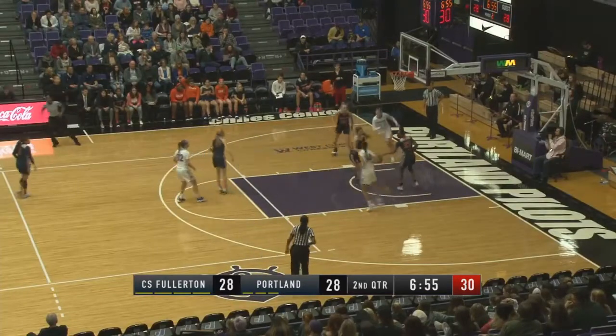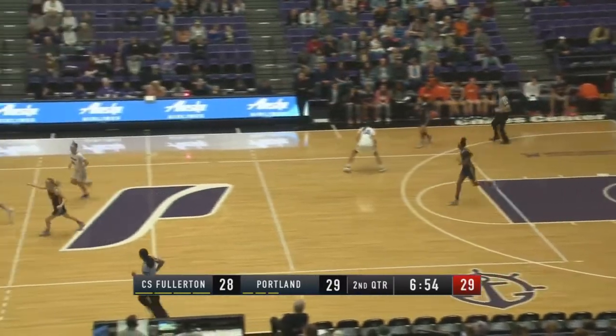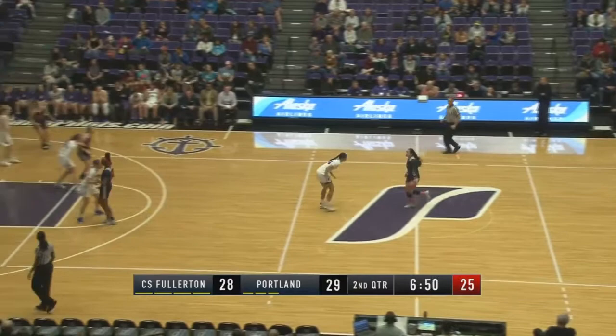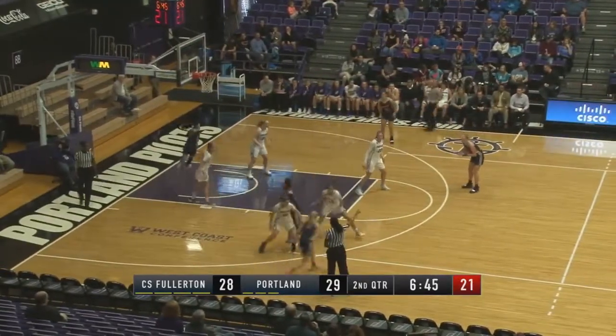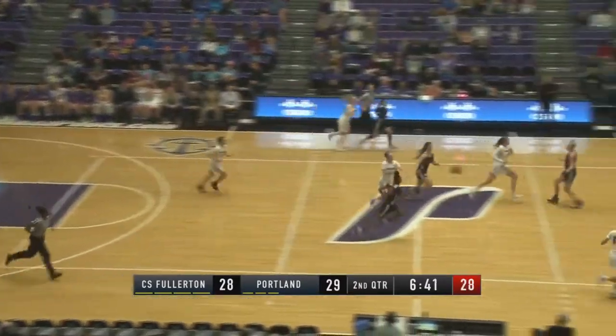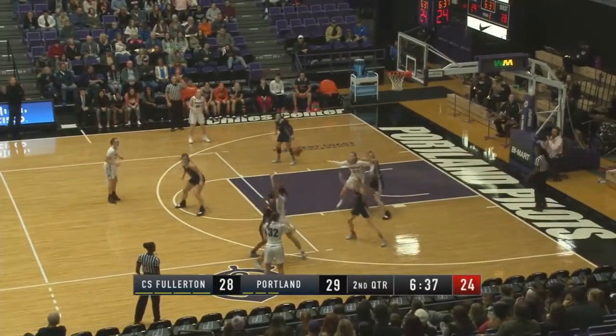And the free throw is good. Slega, 70% free throw shooter coming into the game. And Portland back up by one. Here's Thompson off the screen. Nice, Mulheim. The credit will go to Slega on that still, but Mulheim in the mix. 6th steal in the first half by the Pilots.